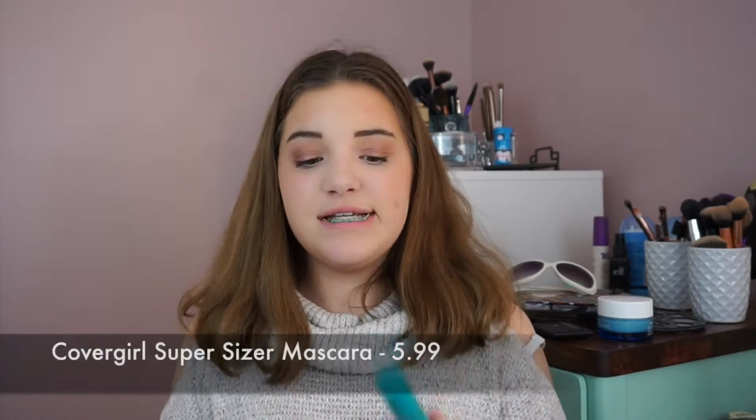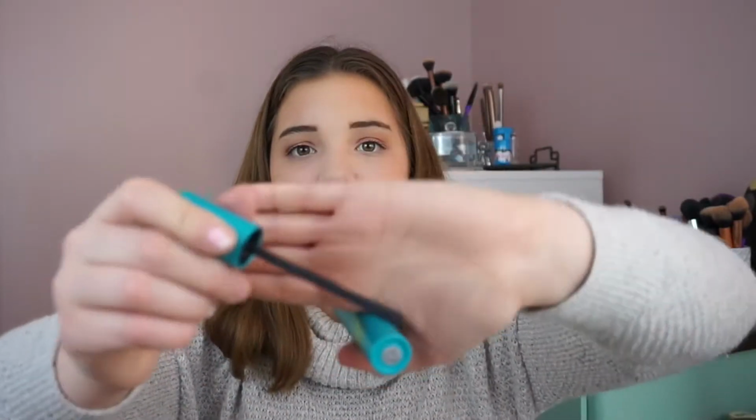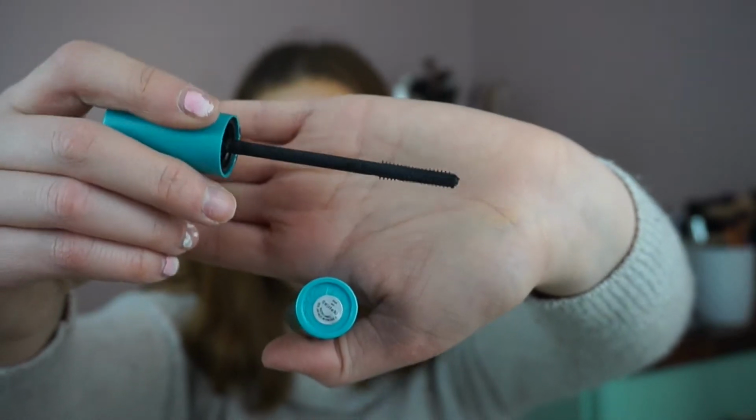So next, we of course need some mascara. This is my favorite. Oh my gosh. I tried L'Oreal Lash Paradise. I tried a few others. I tried an Essence Princess mascara. None of them compared to this. This is the Covergirl Supersizer. And this is my empty one, so we're just going to have to look at the empty one. But it has the weirdest wand. It's like no bristles on one side and then bristles on the other.